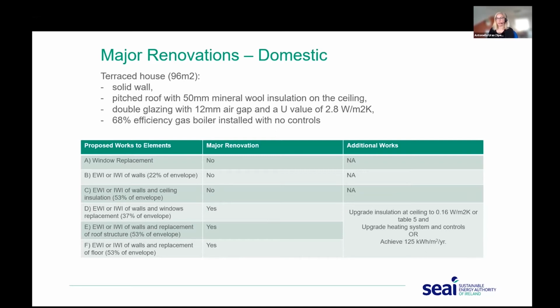It needs to be basically a replacement of a roof structure, in relation to works carried out on the roof, to add up to the major works. So in this case, for example, if we install external wall insulation and we replace the windows, it will constitute a major renovation, and so on with other works added. The same requirements as I explained before would apply in this case.